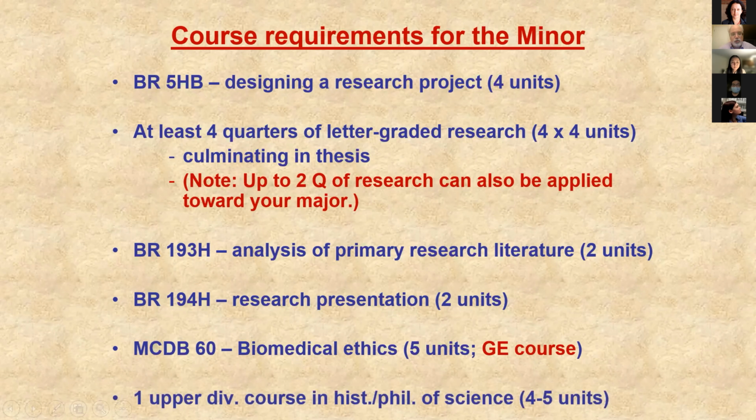And finally, we require one upper division elective course in history or philosophy or sociology of science. We have over 20 different options that you can choose from, ranging from things like history of medicine to biotechnology and art to public health courses. And so you can look over that list and decide what is the best fit for you. You take one of those courses and you're good.